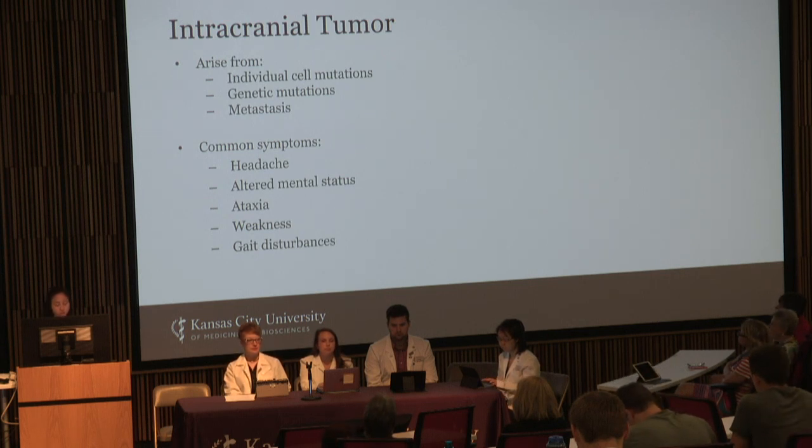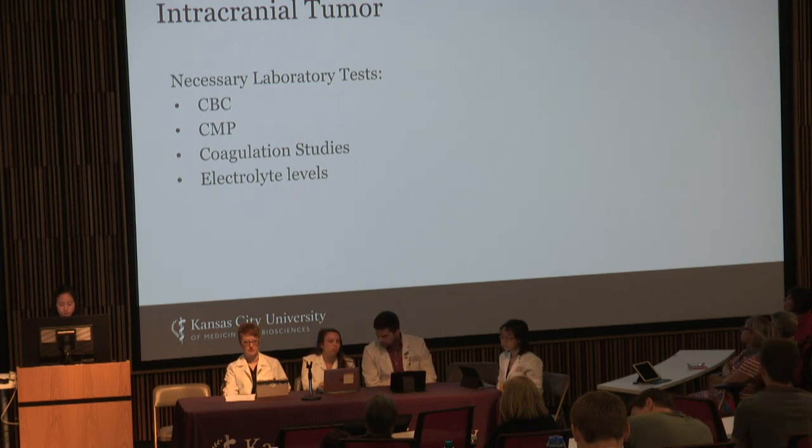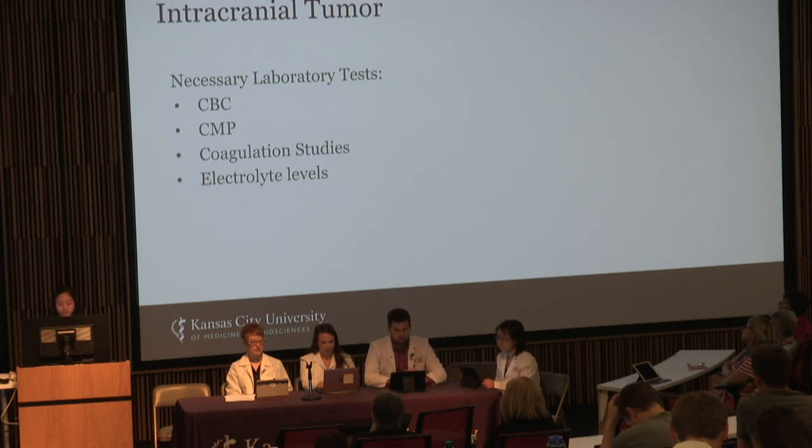Our first differential diagnosis is an intracranial tumor. Brain tumors may originate from neural elements within the brain as either individual cell mutations or genetic mutations. They can also be caused by metastasis of distant cancers. Patients with intracranial tumors will often present with headache, altered mental status, ataxia, weakness, and gait disturbances. Patients with intracranial tumors commonly also have bleeding disturbances, metabolic disorders, and excessive hormone production, which would be seen as abnormal lab results. Therefore, to further assess for the potential of an intracranial tumor, a coagulation study and a complete metabolic panel would be necessary. Though these tests were not done on our patient, the other lab results were within normal limits. And in the case of an intracranial tumor, a chemical workup is less important than CT imaging.